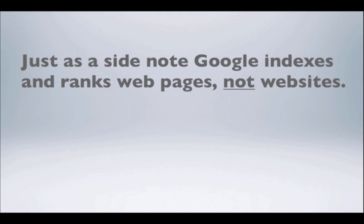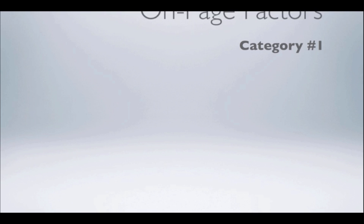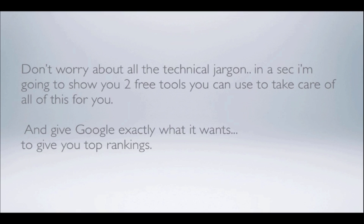Just as a side note, Google indexes and ranks web pages, not websites. Now, there are two categories of things Google wants to see from you, and if you give it to them, you'll get your rankings and exposure. Category 1 is on-page factors: how your web pages are coded, what information you're giving Google about each web page, the relevance of the content on those pages, how fresh or new the content is on those pages, how engaging your content is, and social factors. Don't worry about all the technical jargon. In a sec, I'm going to show you three free tools you can use to take care of all this for you, and give Google exactly what it wants to give you top rankings.